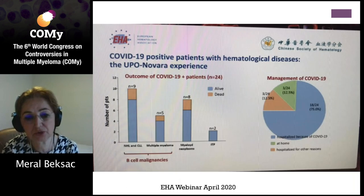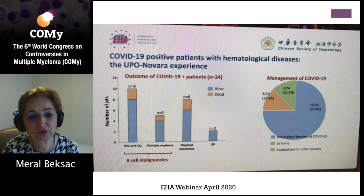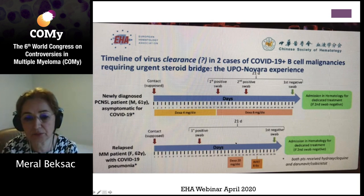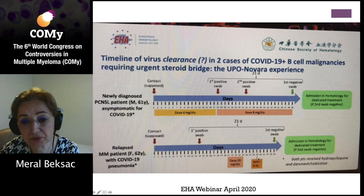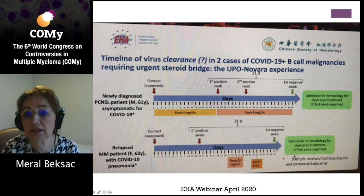Again, from China, during the webinars in April organized by EHA, our Chinese colleagues reported the incidence in their hematological cases. Among those, there were only five myeloma patients, and four of those survived the treatment that was given, which consisted of hydroxychloroquine and an antiviral combination therapy. The first positivity developed about 10 days after the contact, the exposure. And after this first positive test, it took 2 weeks for a negative test to appear. This patient was given steroids during this period, 20 milligrams for 4 days, and planned radiotherapy was also continued during the course of the treatment, which I think is a unique experience.